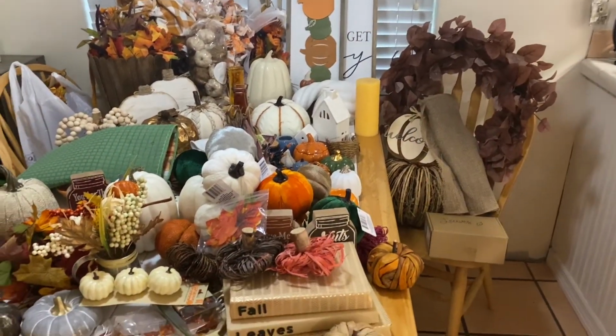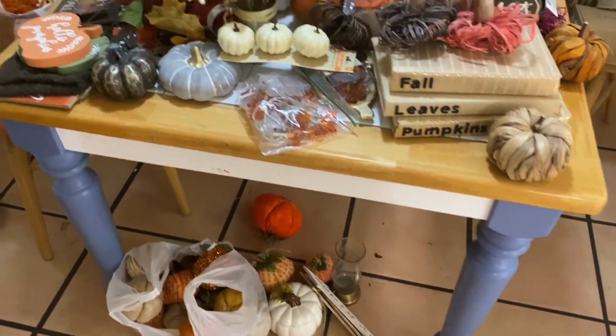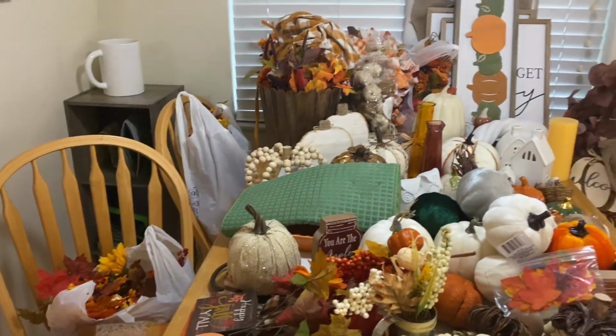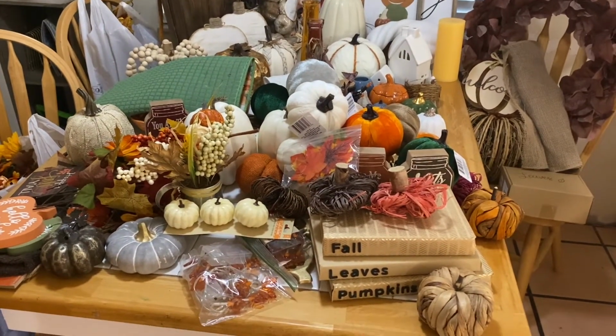Okay, I'm willing to admit that I might have a problem, but this is all my fall decor. Yes, there is still stuff. There is stuff on the floor as well and on the chairs. But I don't intend to use all of this year, and anything that I don't use, I will most likely get rid of because this is a lot.